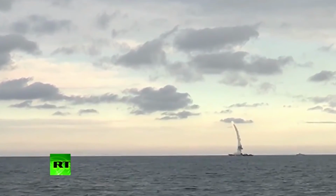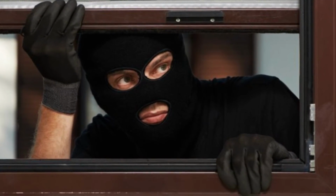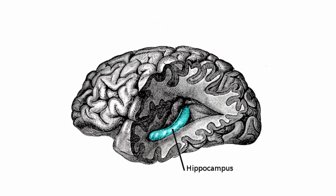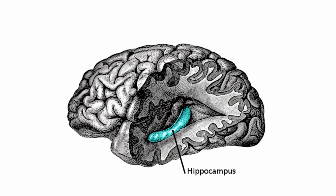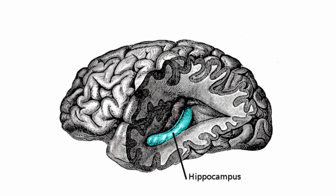It can be used to create deadly self-guiding weapons for mass destruction. It can be used by stalkers to track their victims, and studies have shown that the use of a GPS can actually reduce the function of the hippocampus in the brain. This is the part that is responsible for memory and navigation.